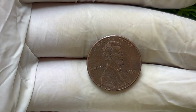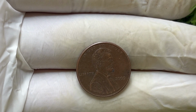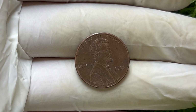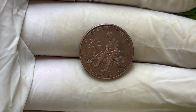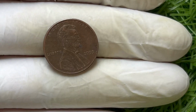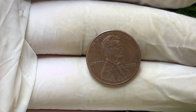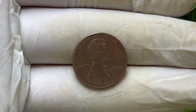It's legacy. It's a collector's crown jewel. Some collectors have been searching for years to find the perfect one, and they're willing to pay fortunes to own it. And now, the spotlight is on you. Yes, you, watching this video. Because right now, millions of 2009 pennies are sitting in drawers, jars, backpacks, glove compartments, and wallets, forgotten, overlooked. Yet one of them, just one, could hold the power to change your life forever.